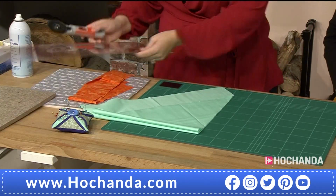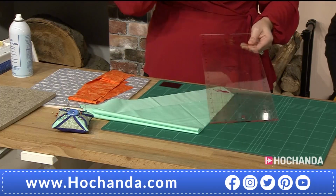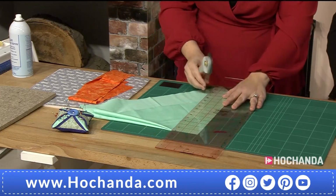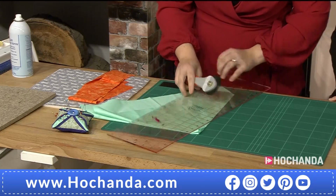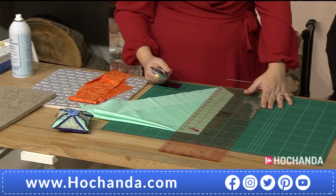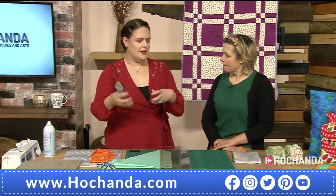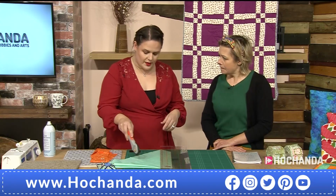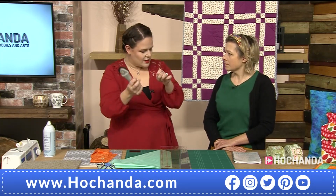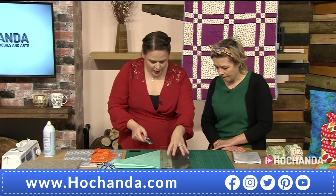Now normally your binding's 2.5 inches. You can do bigger or smaller. You might want a really big binding, because the binding is a statement. If you've got beautiful fabric, you want to be able to see that binding. It depends on what you're doing. With bias binding, because we're going around those corners, we want it tight and neat, so we'd probably do 2.5 inches or 2 inches. So we'll measure 2.5 inches.